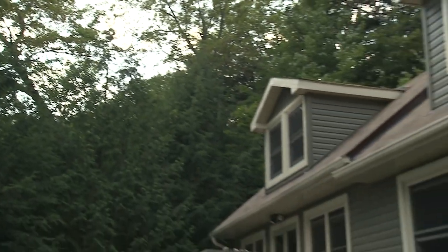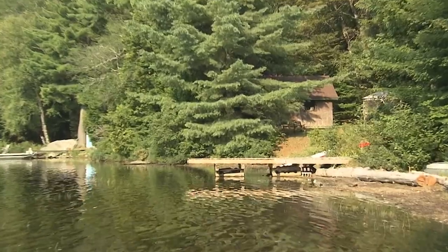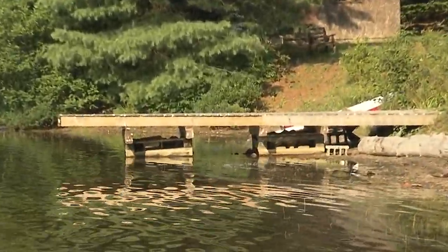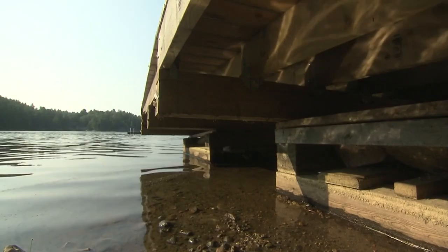Ed McMahon and his wife Pat have a pretty cottage on a lovely lake. What grabbed us most about this place, it was absolutely the view. They also have a dock that is a danger to anyone that comes near it. Really worried about somebody getting injured under the dock.